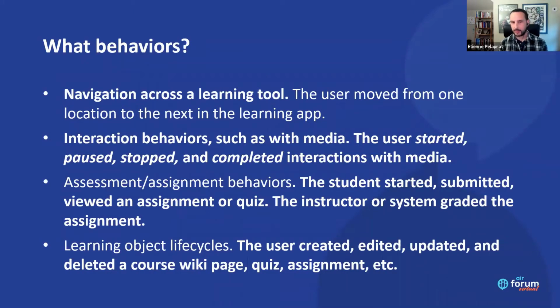What kinds of behaviors are we capturing out of the learning management system that can be used for all kinds of analysis or behavioral modeling? First of all, we get a lot of navigation data, how students move across different parts of a course: navigating to the home page, to the discussions page, interacting with a particular discussion. These are all navigation events. Something like 85% of the events that we see out of the learning management system tell you that a student is moving from one part of the system, a course, a quiz, a module, a discussion, to another.